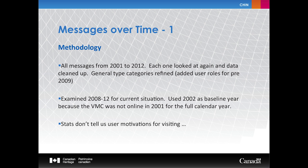But we have amassed a huge amount of data in this time. So I extracted all of these feedback messages from the database, and I looked through every one, several times in many cases, because I was refining the initial categories that we had. I used 2002 as a baseline year when I started looking into the details, because for 2001 we didn't have a full calendar year of data. The VMC only launched in March.